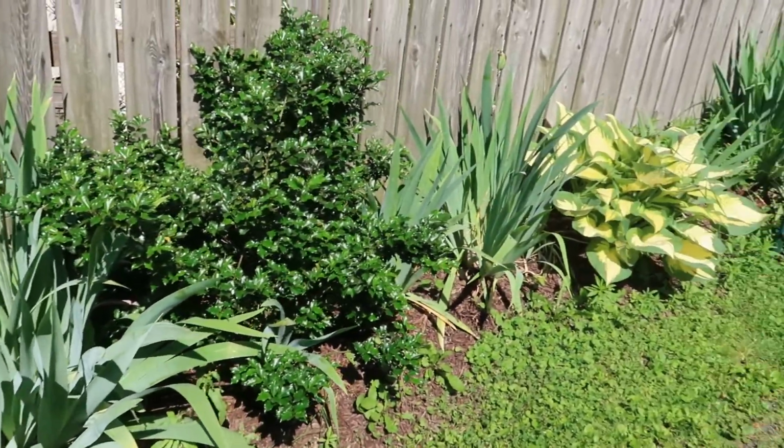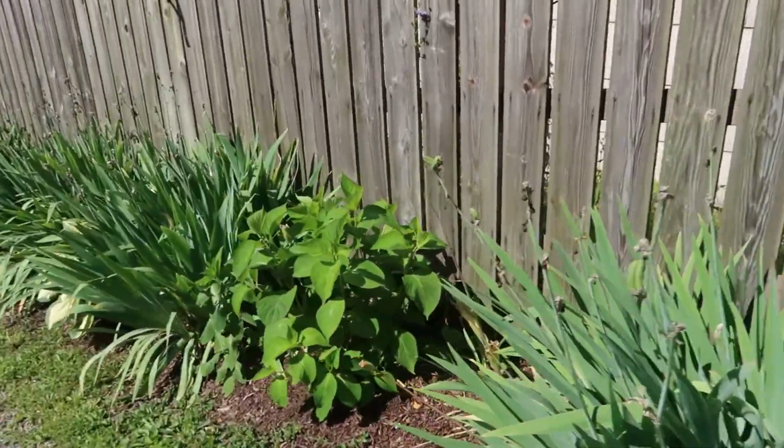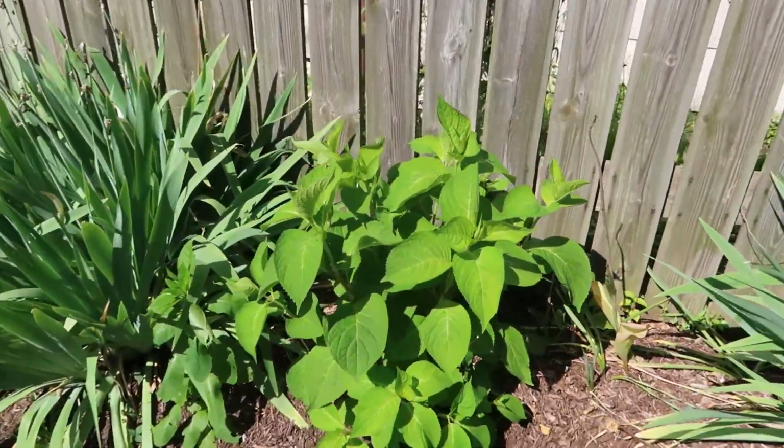Look how huge these hostas are. So cool. So cool. Got some hydrangea mop heads on this side.